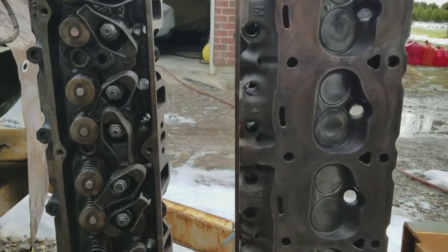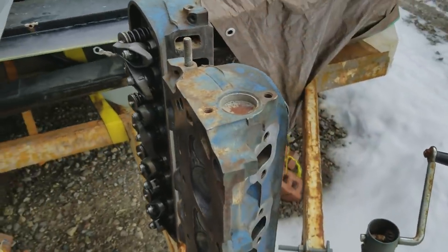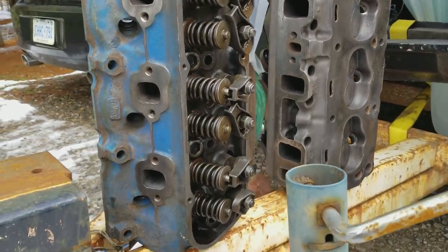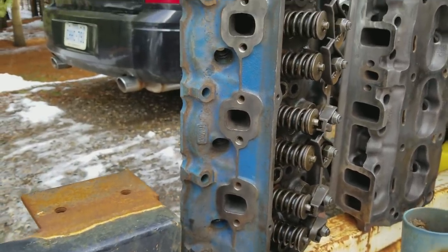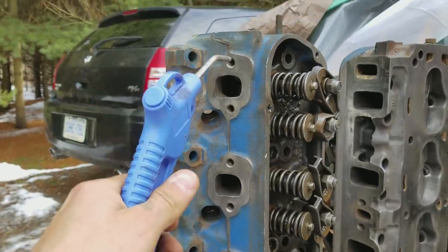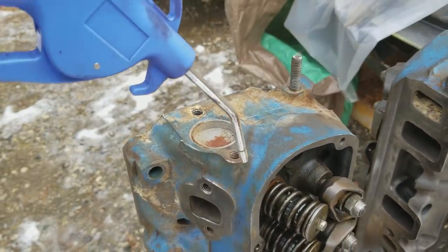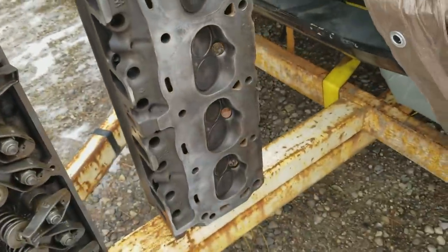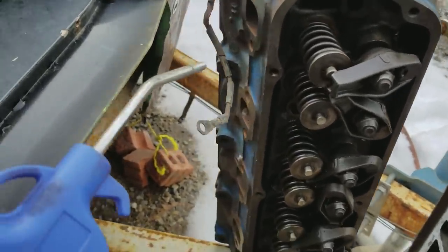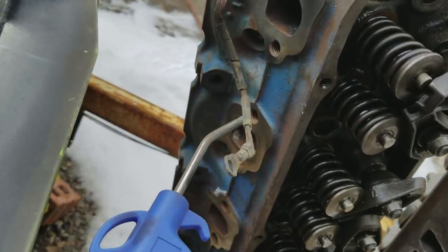Alright, so Dad was nice enough to clean the heads while I was gone. All the inside of the ports are all clean, or chambers I should say. All the gasket faces are all cleaned. He also tapped all the holes to make sure they're all clean, so I'm just gonna go ahead and blow them all out. Wanted to do this outside because there's some cars inside that I don't necessarily want to get dirty. And as you can see, there's quite a bit of dust.